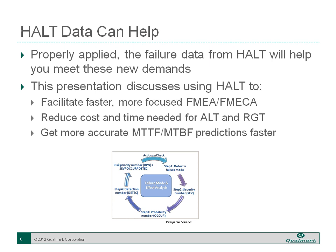There are ways that HALT data can help in that process. If you've applied it properly, the failure data that you get from HALT can give you faster and more focused FMEA and FMECA. You can also get ALT and RGT done more quickly and more focused on viable failure information, and as a result, get to those MTTF and MTBF predictions more quickly. With HALT feeding into those things, there's a great amount of value to be had from that HALT data.